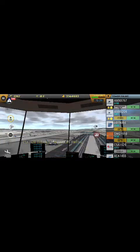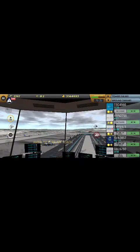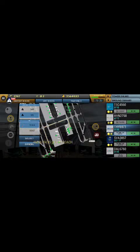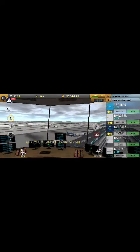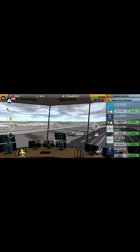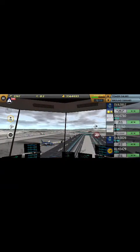Check 1529er, cleared for takeoff runway 34 left. Brook Tower. Good afternoon. Aeromexico 6204 is on approach. Aeromexico 6204, clear to land runway 34 right. Brook ground. Saudia 3857, ready to taxi. Turkish 6971, taxi to runway 34 left.